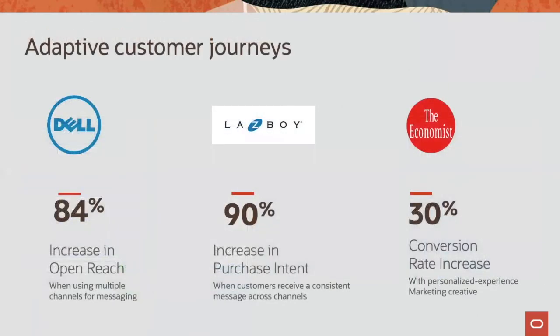A few other customers have really adapted through customer journeys and highlighting multi-channel communications. Dell saw an 84% increase in open reach when they utilized multiple channels for their messaging. La-Z-Boy got a 90% increase in purchase intent when customers received consistent messaging across all channels. And finally, The Economist saw a 30% conversion rate increase with a personalized experience through the marketing creative across the multiple channels they're sending out.